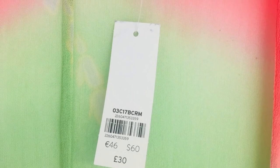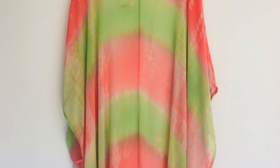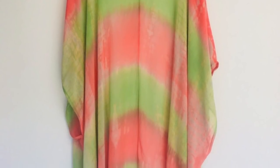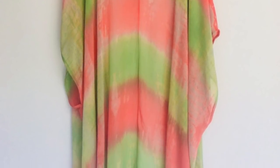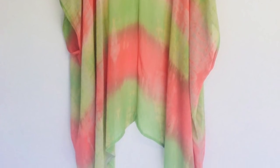So I think really it was just change of mind, to be honest. But at least she paid the return postage. I didn't have to pay that. It came back, I listed it, and then it sold again within a couple of days, and the lady was really happy with it the second time around, so it finally found a home.